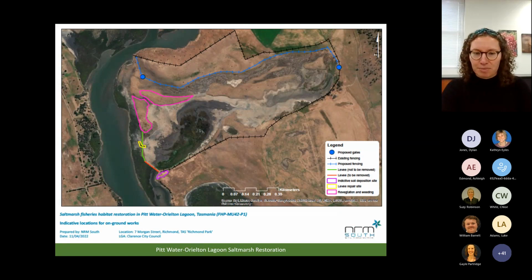So this is a zoomed in map of our actual site works. So we'll be completing the fencing here in blue. That's where we're installing fencing to keep sheep off the marsh. The pink sections are where we're going to be doing weeding and revegetation, and we hope to do more up on these rises here and here under future funding.